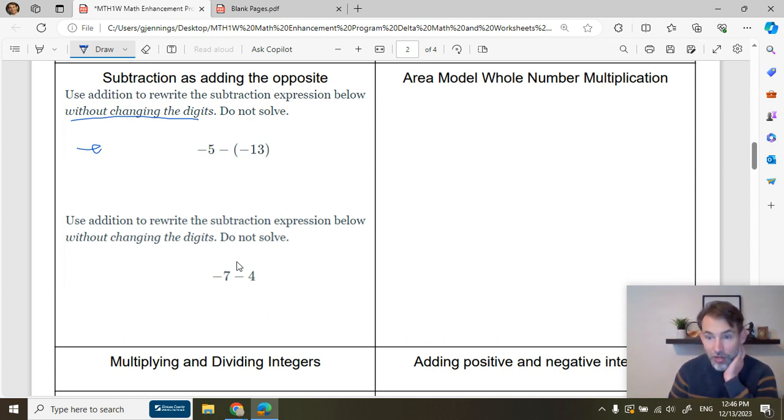Subtraction is just like adding the opposite, because addition and subtraction are just opposites of one another. So the opposite of minus 13 is plus 13. So this is equal to minus 5 plus 13. Subtraction is the same thing as adding the opposite. So I write it that way. This is a different way of understanding it. And then if I do minus 5 plus 13, I would go minus 5 in one direction and 13 in another and find that the answer is 8. This is what Delta Math is looking for you to provide.